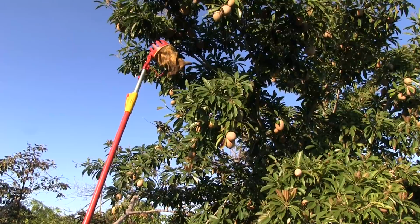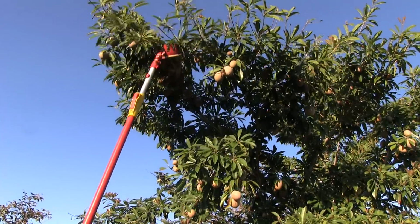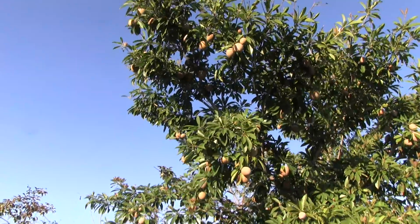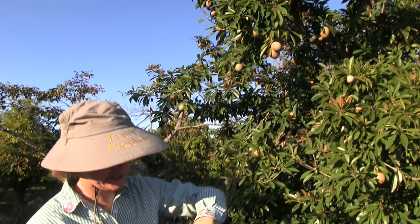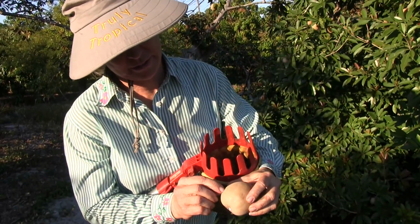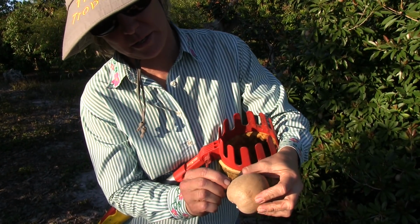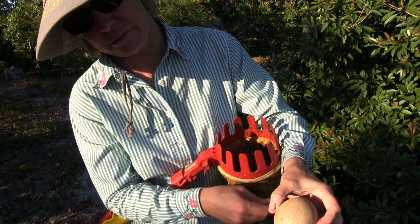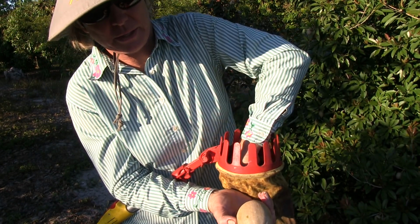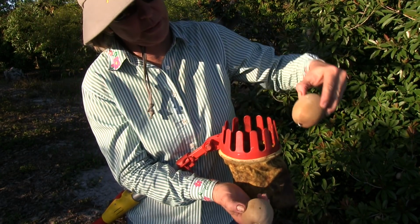And let's see, what do we have? This one looks big. So this is like throwing a net in the water and seeing what fish are in it when you come back. See how this does on the scratch test. It's green, but it doesn't seep out the white sap. So that would be ready to pick if we were able to test it before we picked it.